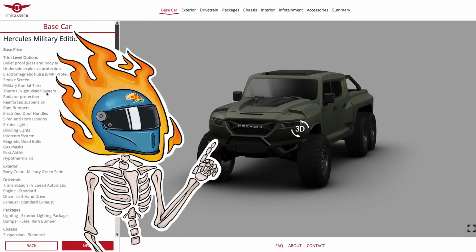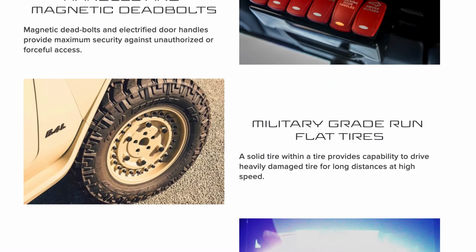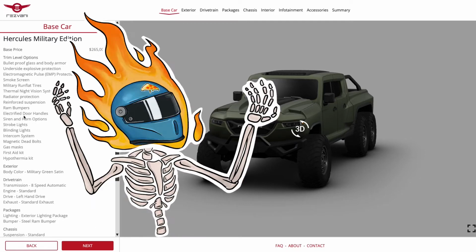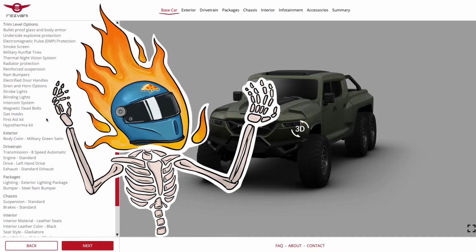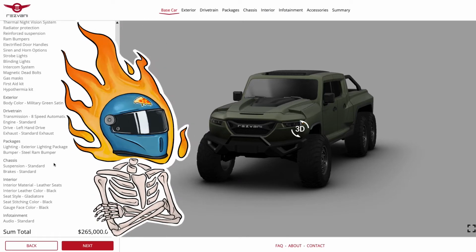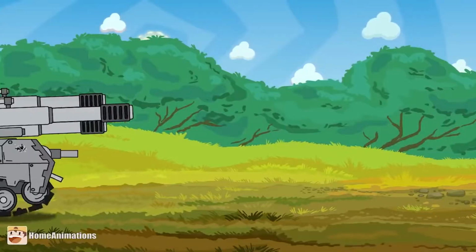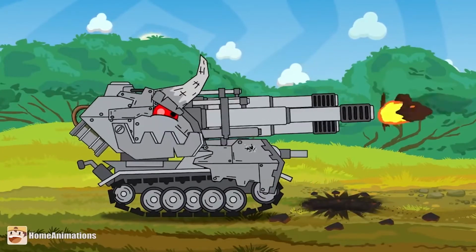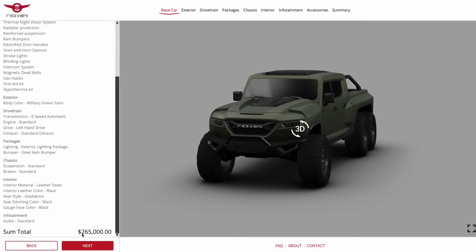Anyway, you get standard stuff, run flat tires, a thermal night vision system. And you get a strobe light, all electrified door handles. This is a cartoon, man. This truck is a cartoon. But we're gonna build it. We're gonna buy it. So let's just jump right in.